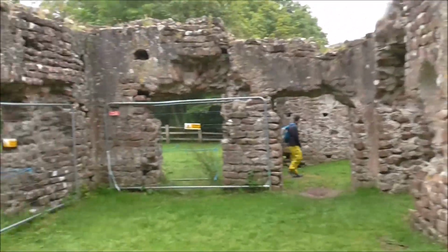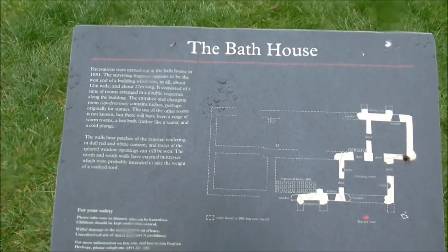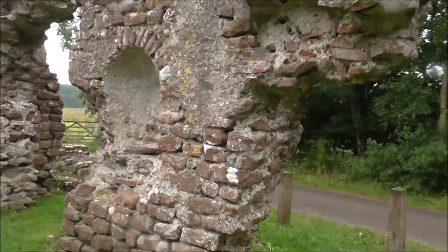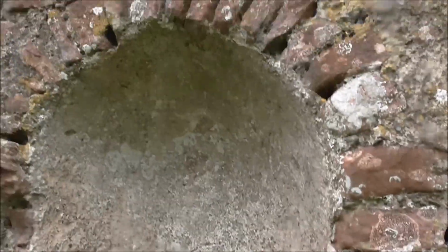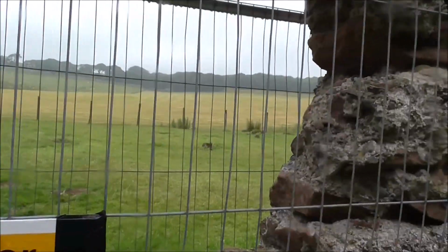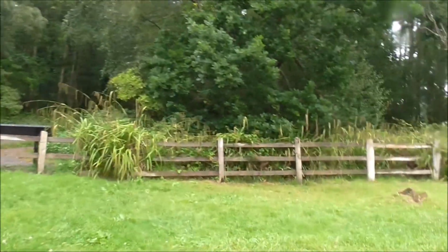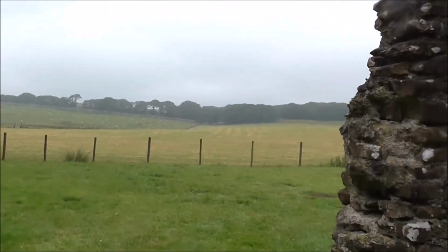For 2,000 years old. Goodness. It has all the mapping of what the building was. That was. But now in some sort of old font or something. Yeah, but this is just outside the main drag. Not too far from Eskmeals here, so that's what the banging will be.